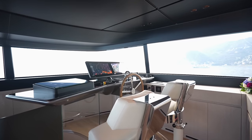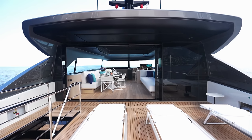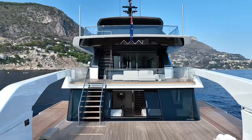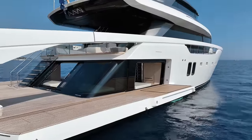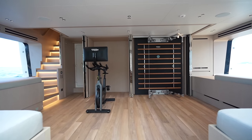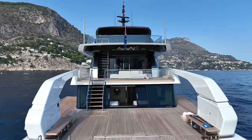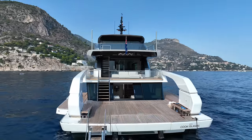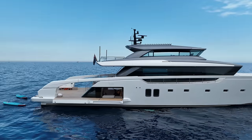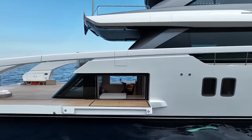In this video, you join me aboard this state-of-the-art Sanlorenzo SX112, a yacht that combines elegant and minimalistic luxury with cutting-edge performance. Powered by four Volvo IPS engines, each delivering 1,000 horsepower, this vessel reaches a top speed of 23 knots with incredible efficiency. Not only is it fast, but its advanced IPS drive system ensures low noise and vibration for a smooth, quiet cruising experience.